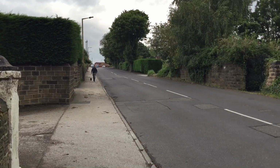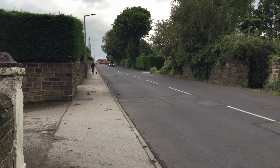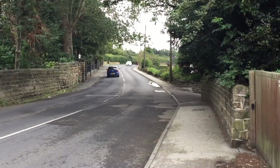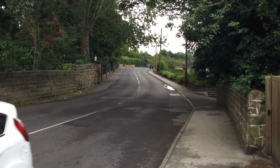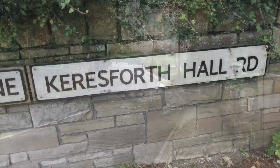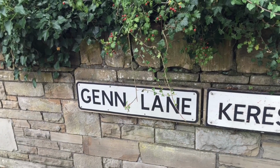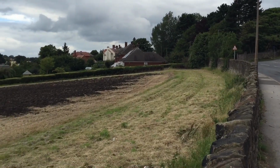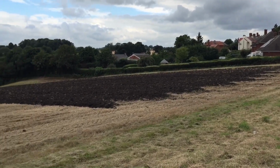So this is looking back along Keresforth Hall Road. There's some nice houses around here, some nice big detached houses. And this is where we're going now. And then we're soon coming on to what they call Gen Lane. Just look at this, I'm on Gen Lane now. This is absolutely beautiful, this.